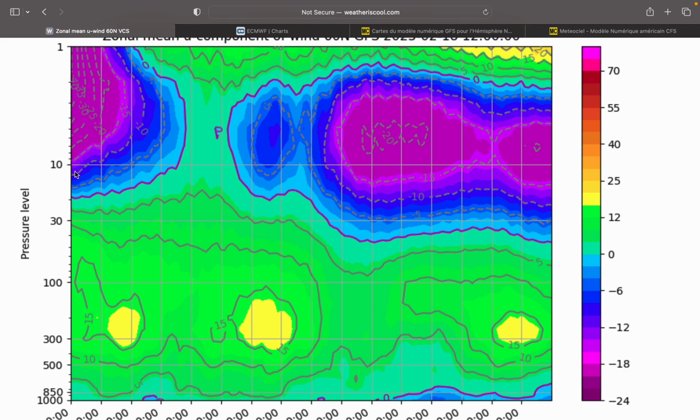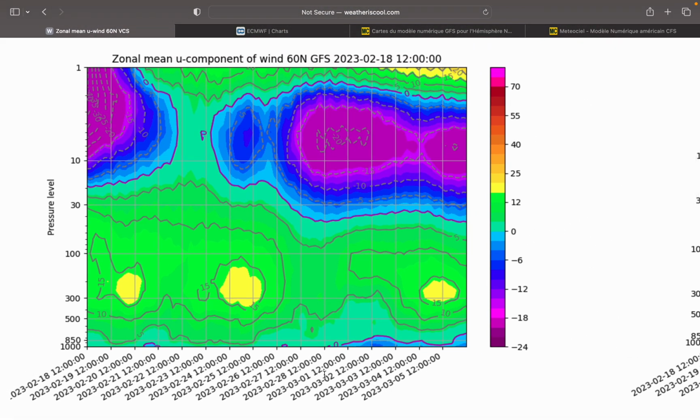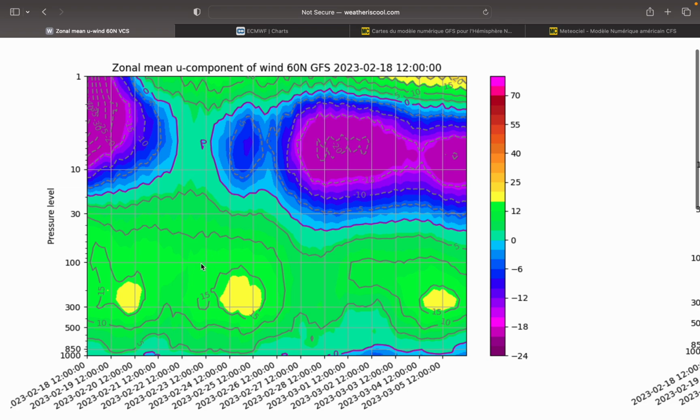this is basically showing the atmosphere going straight through to the stratosphere. 1 hPa, 10 hPa, 30, 100, 300, 500, 850, 1000, where we are on the surface right here. And we have the dates on the bottom here, like today, tomorrow, Monday, Tuesday, Wednesday, and so on. Also, we have these colors, and they show us the status of the zonal winds in these parts of the atmosphere on certain days.